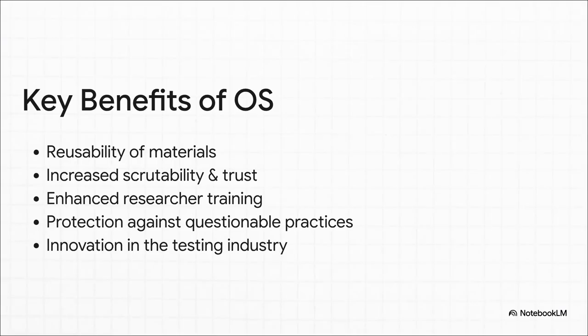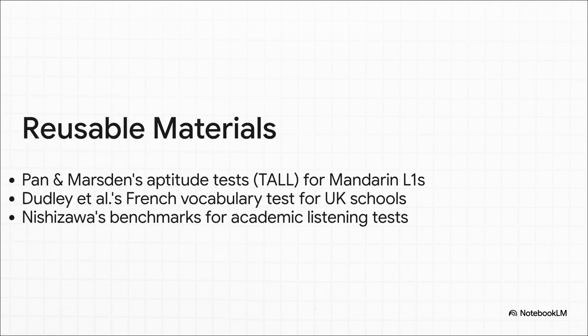And we can break this argument down into 5 key areas. We're talking about reusability of materials, increasing the scrutability and trust in our work, seriously enhancing researcher training for people like you, protecting ourselves against questionable practices, and get this, even driving innovation in the testing industry itself. First up, efficiency. I mean, when we openly share materials, it just stops us from constantly reinventing the wheel, right?